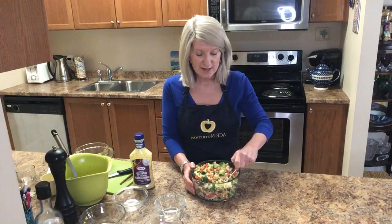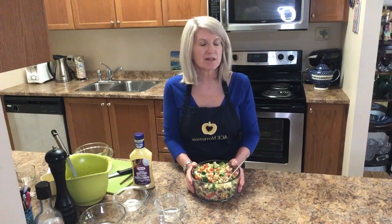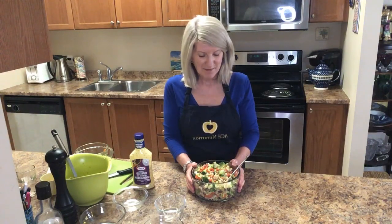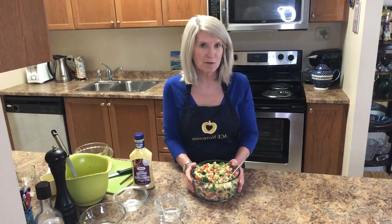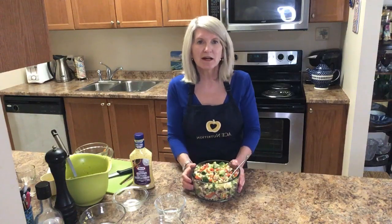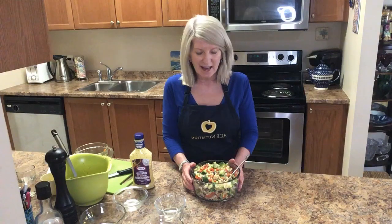So this is a highly recommended salad. The broccoli is so healthy for you. The fruits and vegetables are very high in antioxidants, and I think it's going to become one of your family favorites. So make it your own. The ingredients are listed for you, and you can modify them to suit your family.